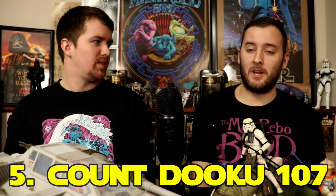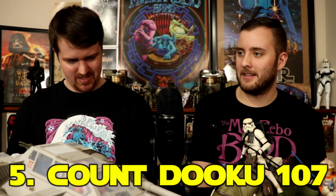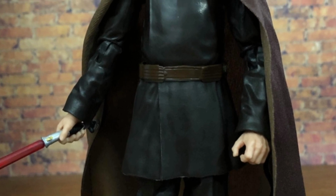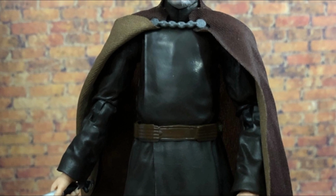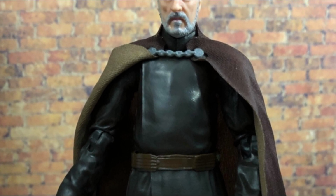Yeah. Very satisfying. Coming in at number 5, we're in the top 5. This was so hard. This is another figure released earlier this year, around March, and that is going to be Count Dooku, a long-awaited villain, one of the biggest villains in Star Wars. Yep. Took forever to get a Black Series figure, but I'm glad it happened now, so we can get that nice photoreal Christopher Lee.